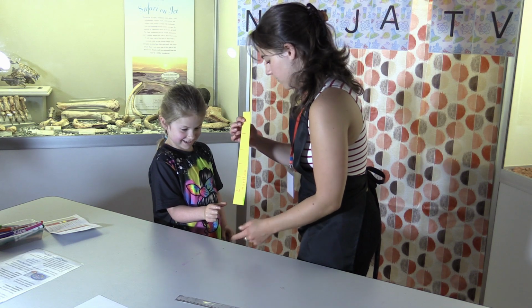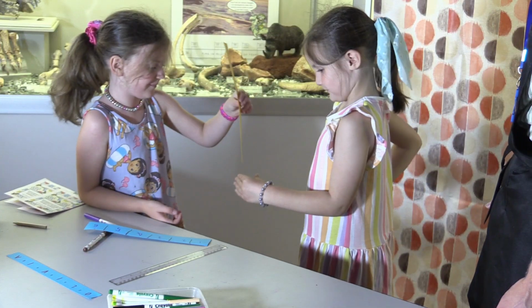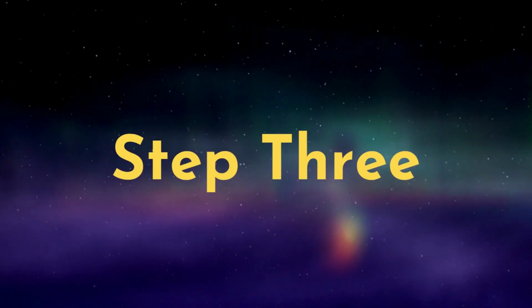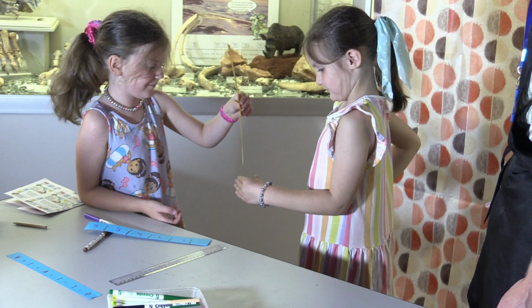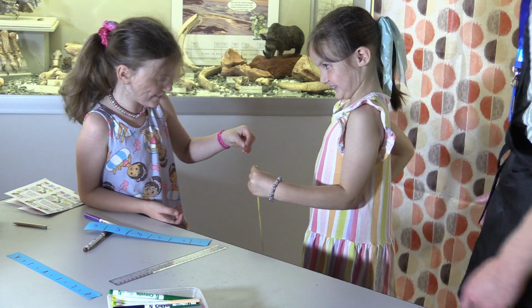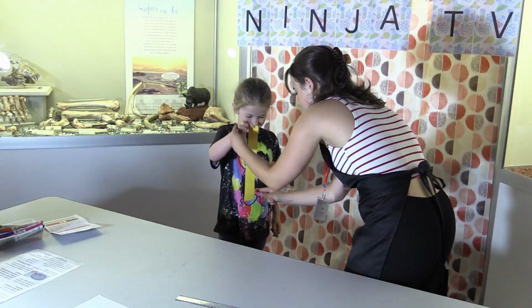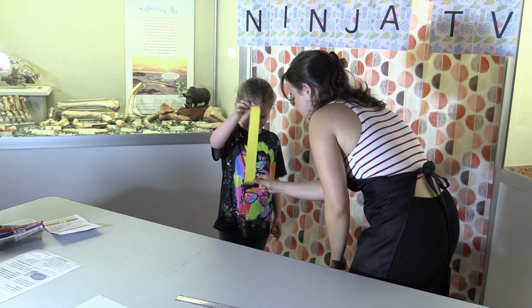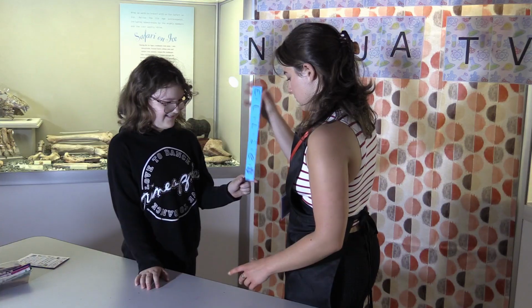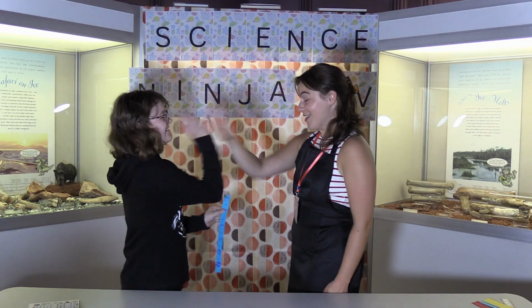Step 2. Ask a partner to hold the strip at the top so that the bottom end is hanging between your thumb and forefinger. Step 3. Ask them to drop the card without warning. The fewer bands that slip through before you grip it, the faster your reactions. You caught it! High five!